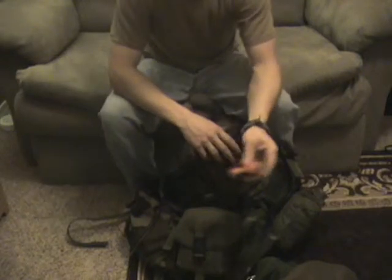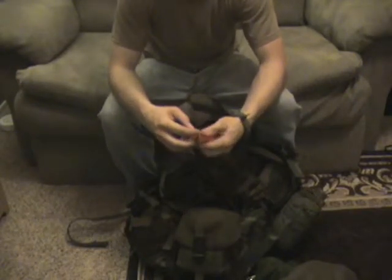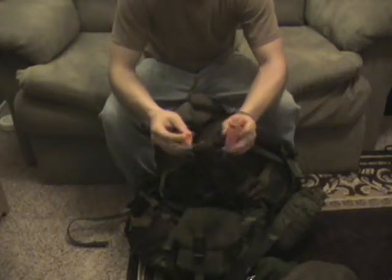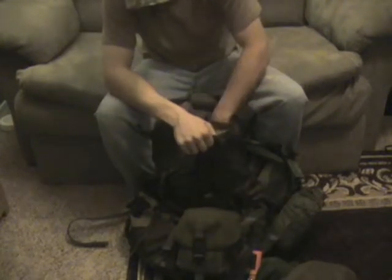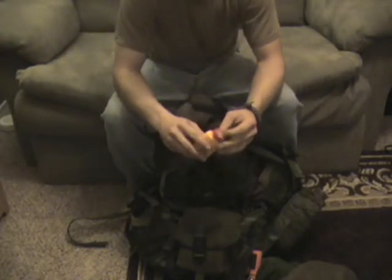Oh. Not a rattlesnake. Waterproof, NATO issue matches. These things will light a downpour. They will light in very damp weather. Good thing to have. You can never have enough stuff to make fires. If you're wearing boots or just tennis shoes, whatever you can bug out with.